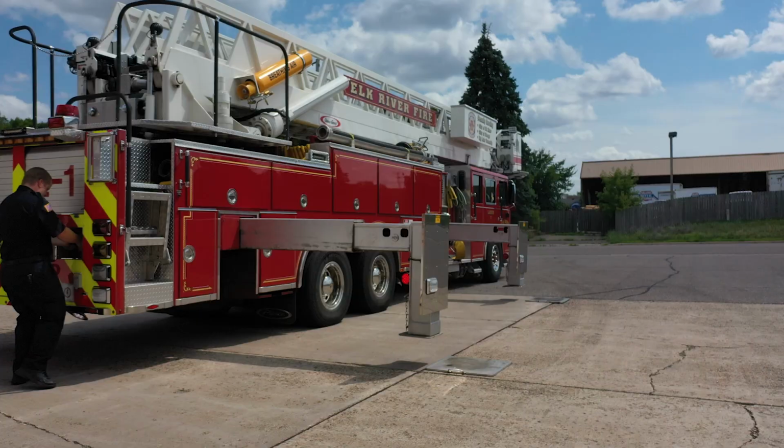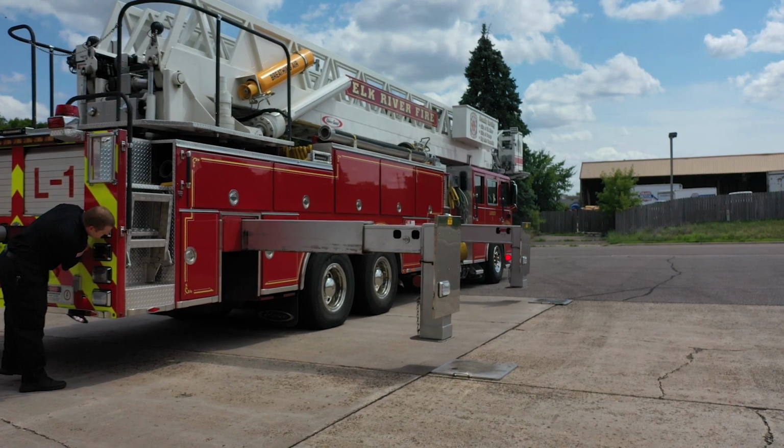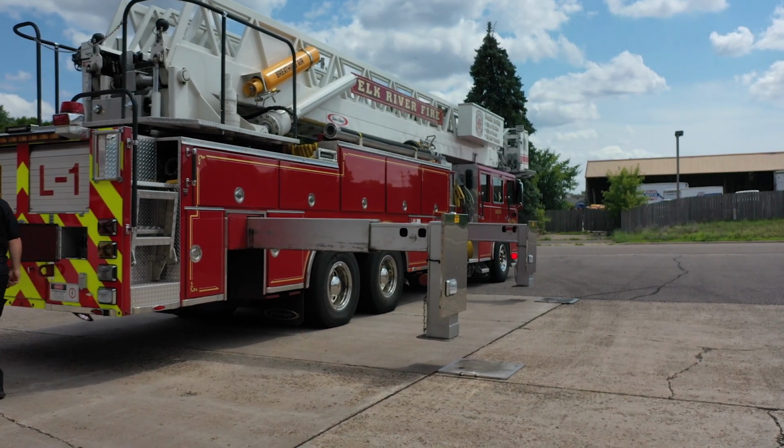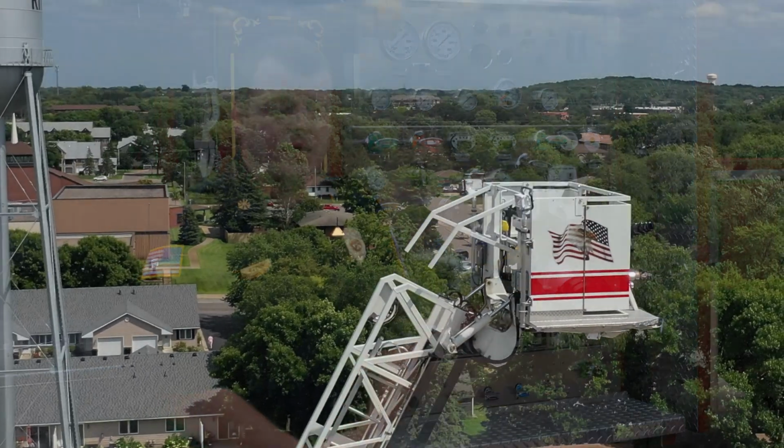So realistically, from the time we park on scene to set up, you're looking at probably 5 to 8 minutes with a well-trained crew to actually get this truck set up and ready to go. As far as actually setting it up and balancing it out, it's not a very complicated process. It's just a matter of double checking to make sure it's completely level and stable before we set it up.